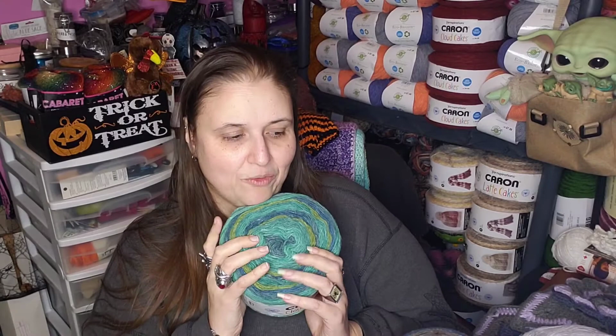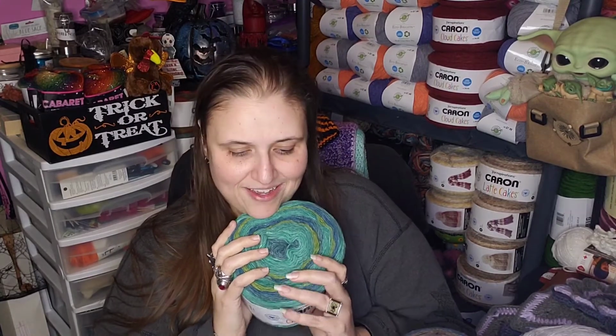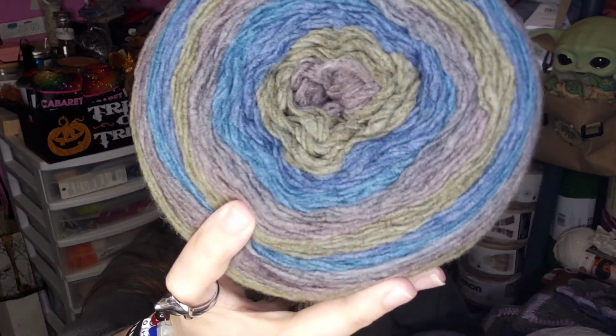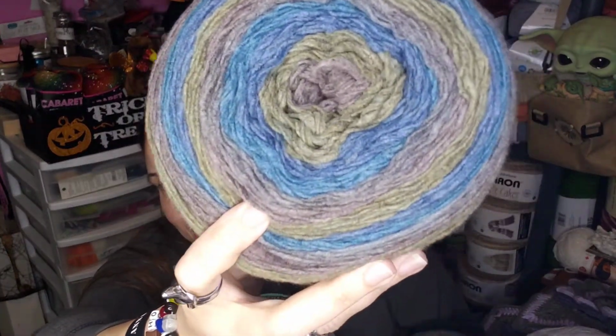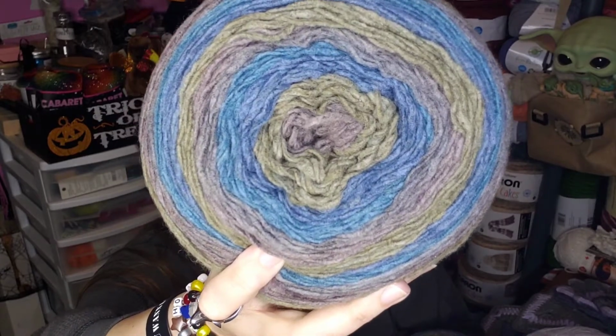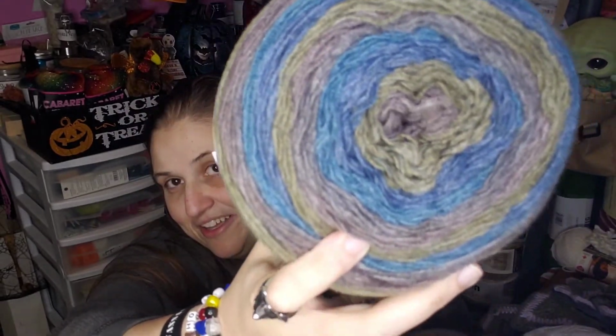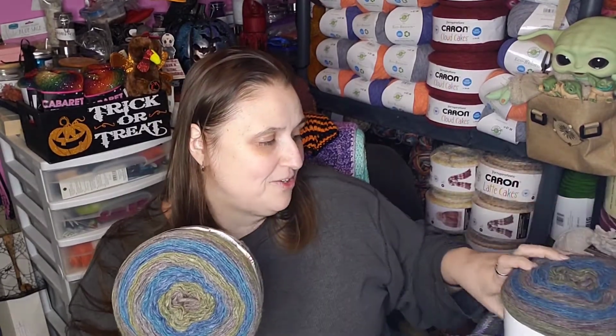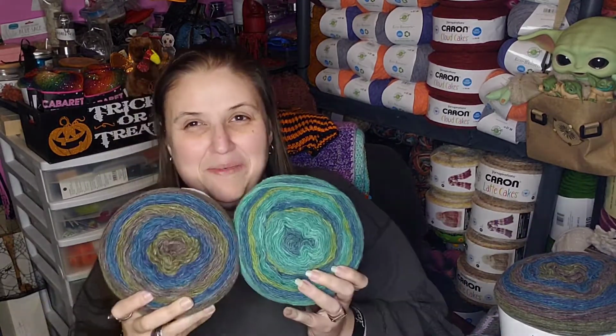I wish they'd had a second one and I would have felt better about myself. That was the other thing: I got 2 of these, which had gone by really fast. It was called Shorebirds. And it is this beautiful muddled brown and green and blue. So very pretty. I got 2 of those because they were the only 2 they had. These were on the actual clearance rack, if you remember from the very beginning of the video.